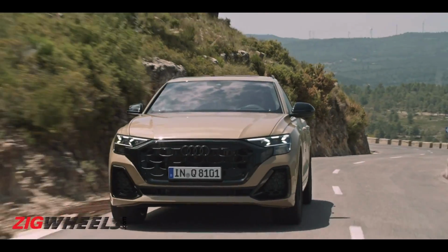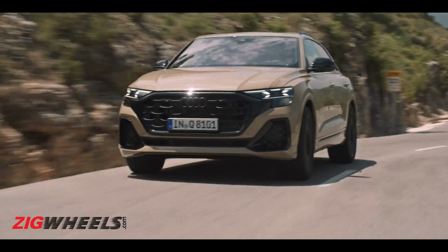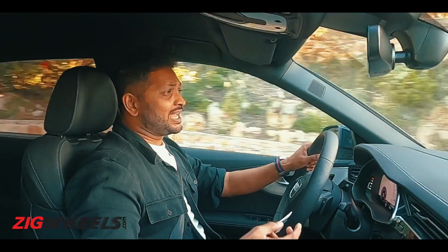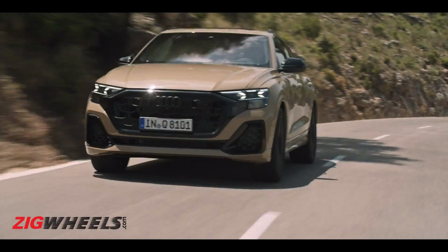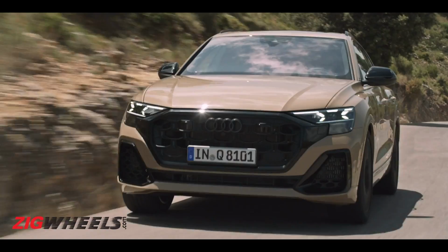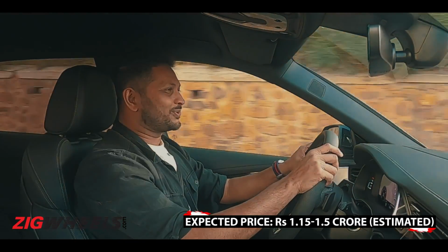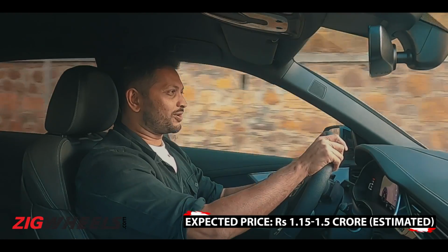And of course, with the Q8, you'll get air suspension as standard. With the drive modes, the suspension changes the damping as well. You also get an all-road or off-road mode. With that, you can raise the suspension. So yeah, on paper at least, you can, if you want to, take this 1.5 crore car off-road.